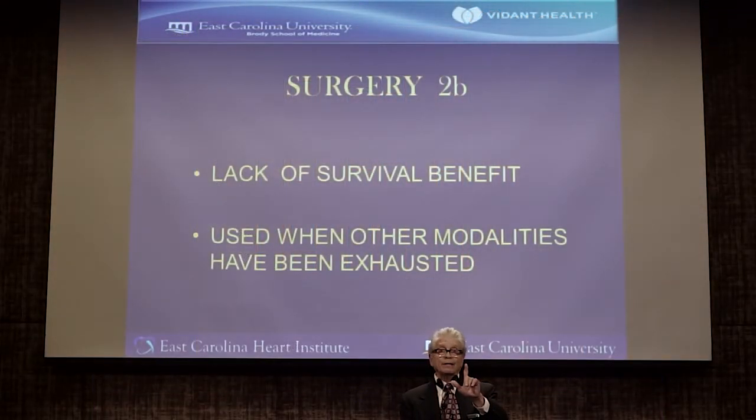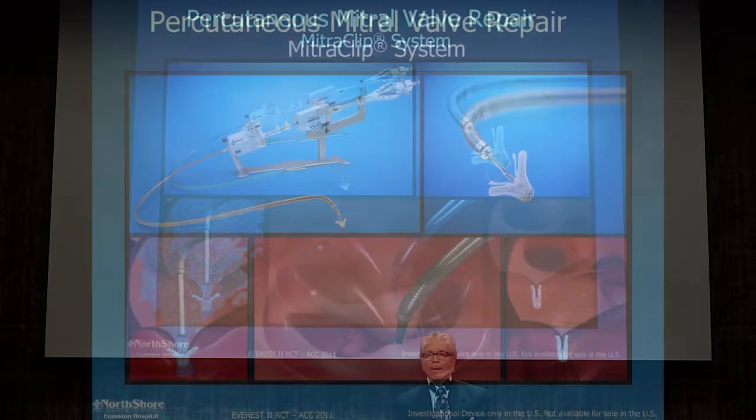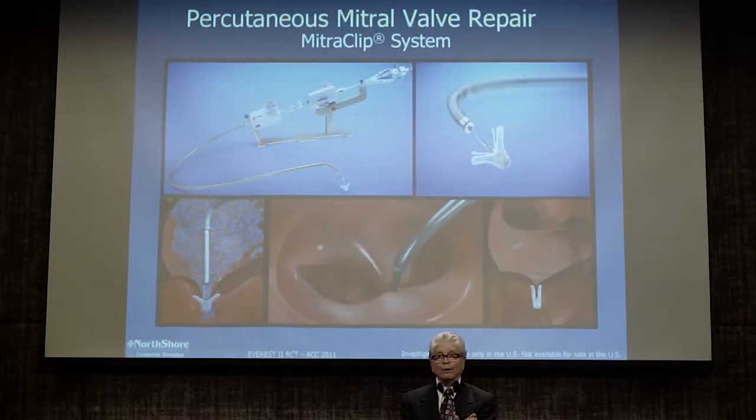We don't have any evidence of a survival benefit, but after you've exhausted medical therapy, including cardiac resynchronization, when it's reasonable, when it's applicable, then you might improve patients' feeling with surgery, which is where the mitral clip comes in. Although in the US it's only approved for primary MR, worldwide it's primarily used for secondary MR. And I suspect that when we get the COAPT data, which is the randomized trial of using the mitral clip for secondary MR, we'll see that it has a use there.